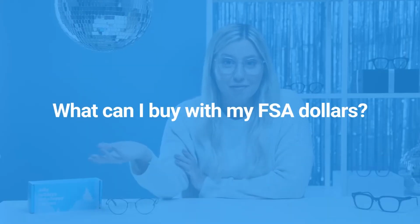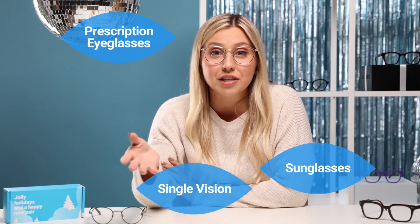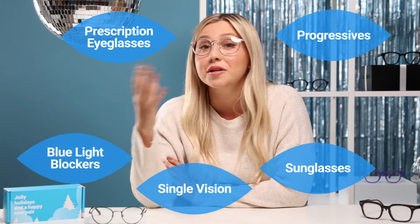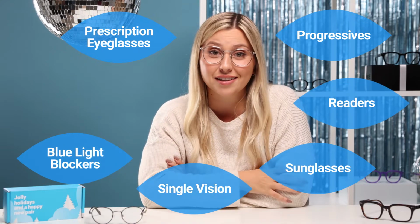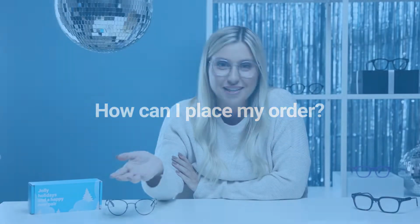So what can you buy with your FSA dollars? The best part is that you can actually buy any eyewear product that corrects your vision. Prescription eyeglasses and sunglasses, including single vision, progressives, prescription blue light blockers, and readers. You can even use them to buy contact lenses. Just be sure to read the details of your FSA plan to understand exactly what's covered and what might not be.